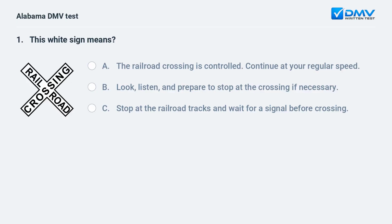This white sign means A. The railroad crossing is controlled. Continue at your regular speed. B. Look, listen, and prepare to stop at the crossing if necessary. C. Stop at the railroad tracks and wait for a signal before crossing.